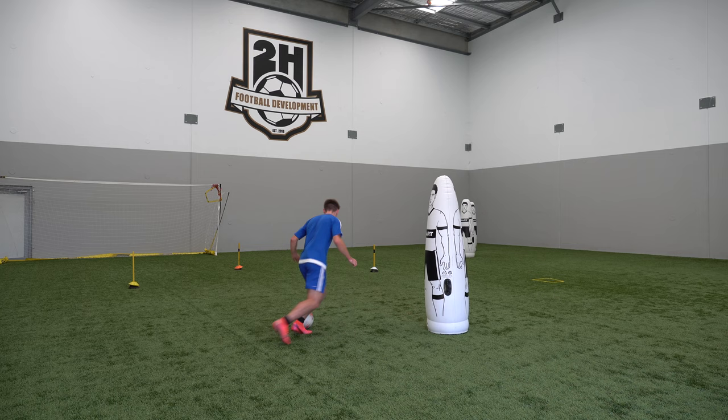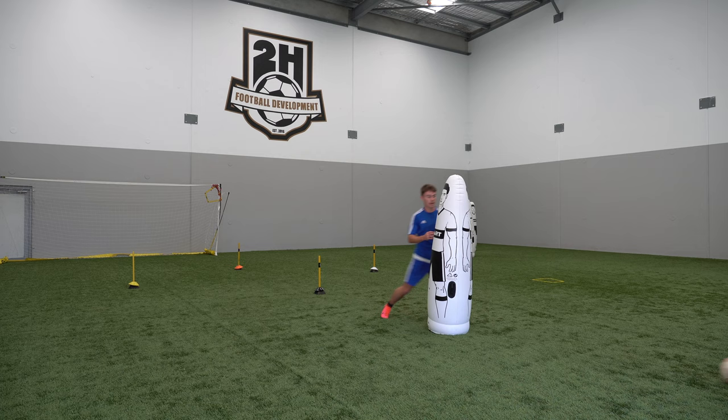We eventually progress to calling one and two touch around, and then we also do opposites for color. So in this situation, if I had called white, he would have gone to yellow. If I had called orange, he would have gone to black.